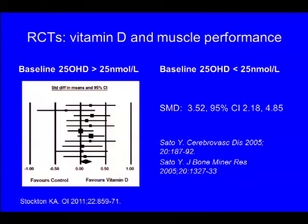There were two trials available, both by Sato, with the refs shown on the right. In both cases, the starting level was less than 25 nanomoles per liter. And in those two trials, there was on average a very significant improvement in performance with the D compared with placebo. These performance meta-analyses are tricky for many reasons, including the fact that there are not standardized performance measures used in the different studies. So it would help this field a great deal to have standardization in their definitions, in their tests, and other factors.